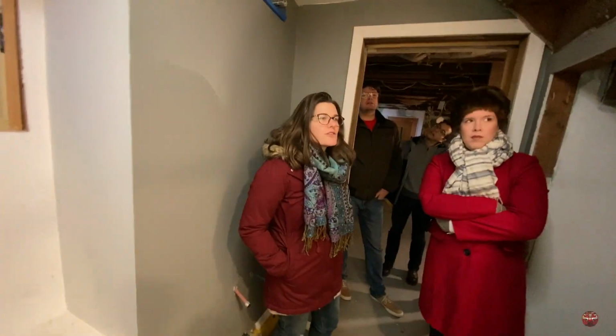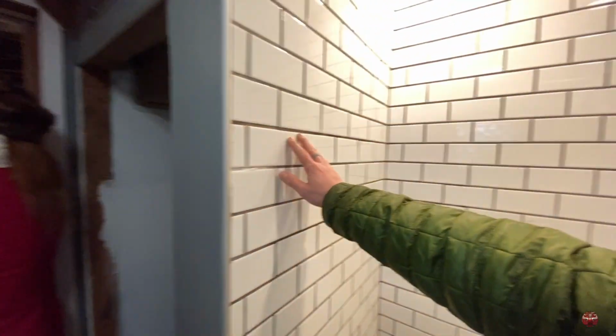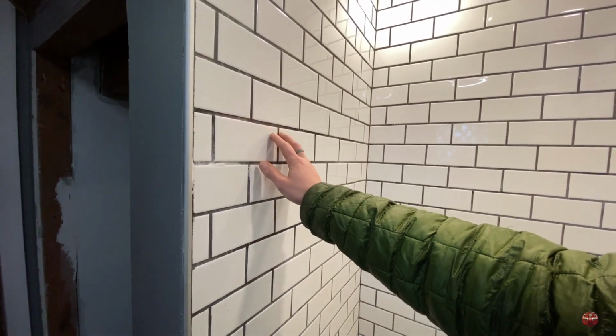Yeah. A lot of tiling had to come out of here, but I like the tile you guys used down here. It looks great. That's where it's at. With black dark grout. Yeah, it looks great. That's where it's at.